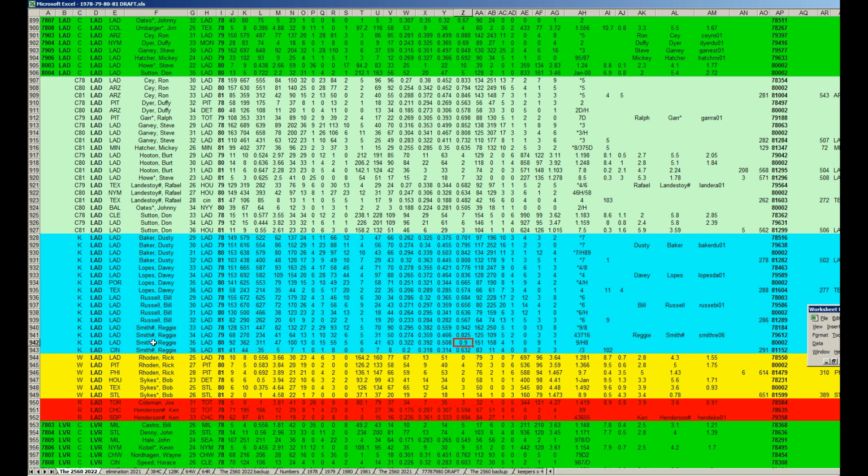I think Reggie Smith's got to be your 1st round pick. He's 33, 34, 35 years old too. That's amazing. What a great player Reggie Smith was. Hard to believe he'd still be a 1st round pick in his early 30s. You'd figure his game would decline, but it doesn't. He just mashes for the Dodgers. Smith is better than Baker. Lopes, if you factor in the base stealing, '79 is a great year for Lopes.